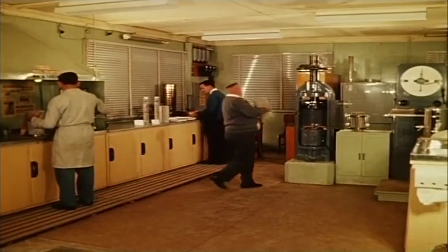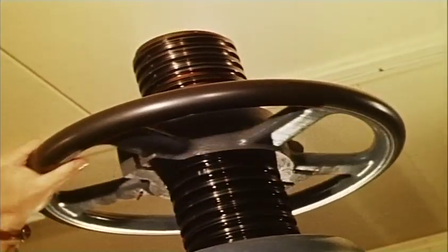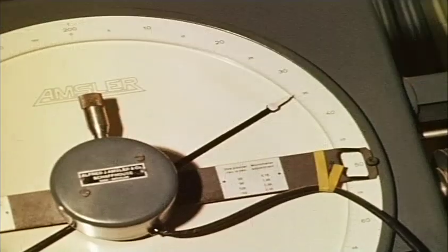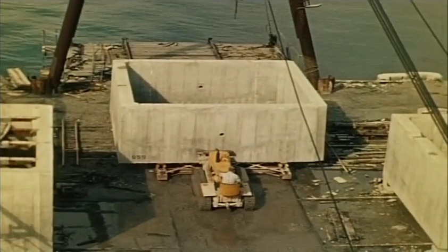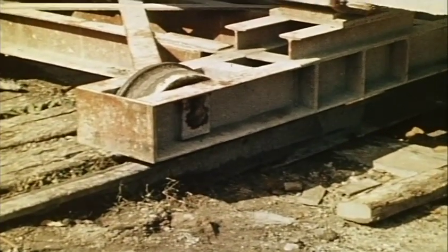A laboratory fitted with equipment to measure and test the strength, durability, and other properties of concrete was established. Special gear at the casting yard is employed to lift the boxes onto barges for transport to the bridge site.